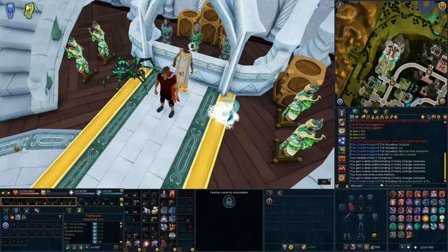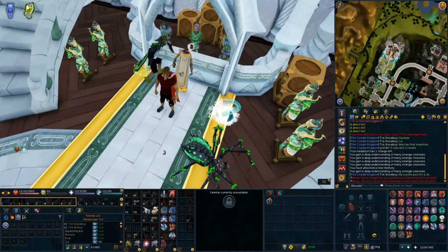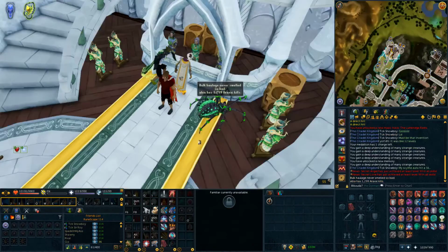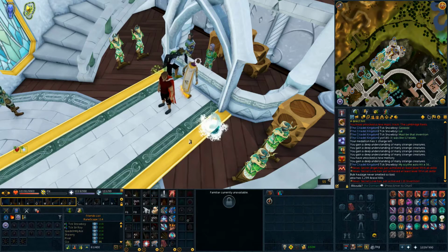There are not too many more interesting things. They updated Blue, the clue scroll pet, the dog, to show how many clues you've completed when you examine him, kind of like a boss kill count. Like if you examine this Rax pet, it says that guy's killed 1299 Araxxi. It'll just say this person has completed X number of clue scrolls. I believe it'll only be the total number and not each tier. I haven't seen anybody with it yet, but that's just my assumption.